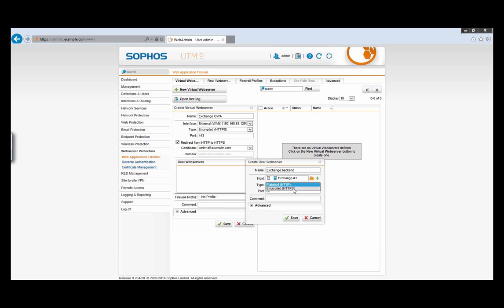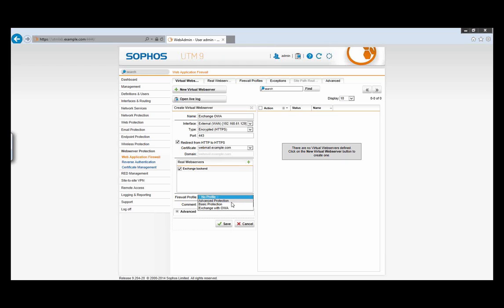So like I said, we're a security company. I would generally recommend using HTTPS for your backend servers because, well, no matter how well you trust your people inside your network, it's generally just a better idea to not send any kind of data unencrypted, especially when it's something sensitive like email. So we'll hit save here. We'll select that real server, and then we will select our exchange with OWA profile from the firewall profile drop-down. Okay, and then we'll go to advanced, where we have some more options.